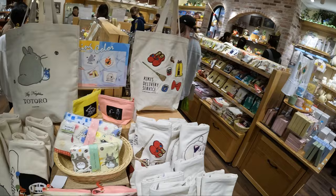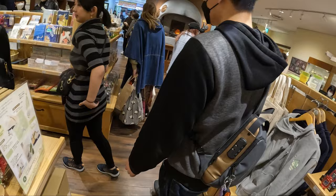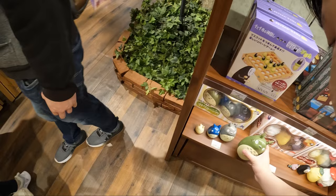Just buy now. If you see something else in the museum, buy it. Yeah, because you don't know what's exclusive to each store, right? So. Oh, it's the Russian dolls. Oh. 5,200. Oh. You can go in. It's the Russian dolls.